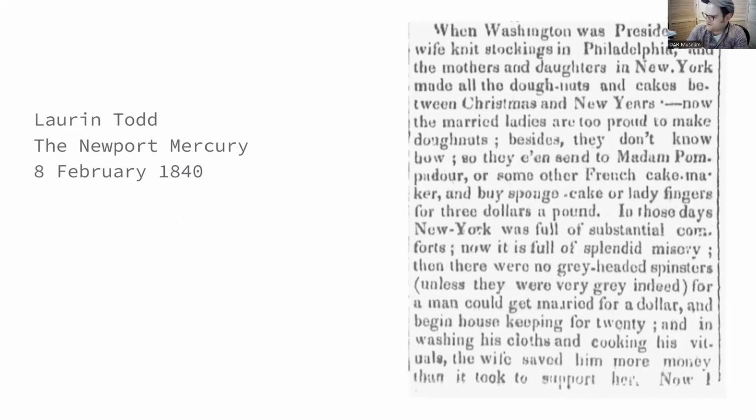And so they even send to Madame Pompadour or some other French cake maker and buy sponge cake or lady fingers for $3 a pound, which is like $100. In those days, New York was full of substantial comfort. Now it is full of splendid misery. I think it's very funny.